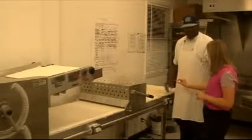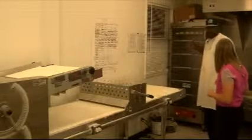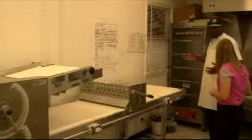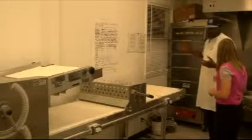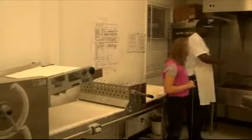But they're a little flat. What we'll do, we'll put them in the proofer right here. They'll sit in this proofer for about 20, 30 minutes. Once they get big, we take them out. We don't want them to proof too much because then they'll get flatter. So once we proof them, we throw them in the fryer right here, and we fry them up and we take them to the glazer.